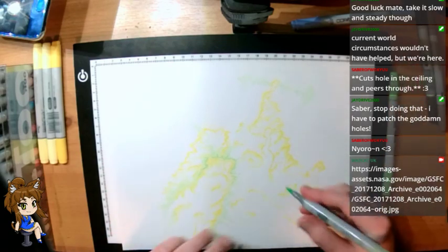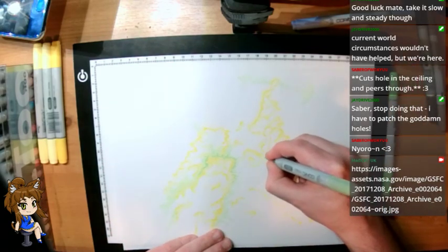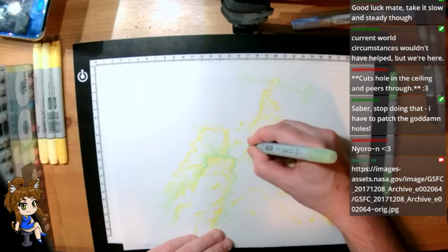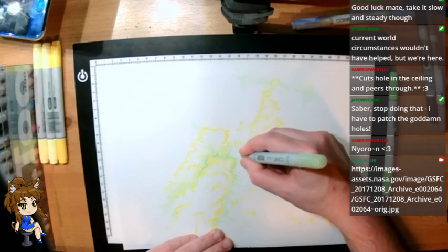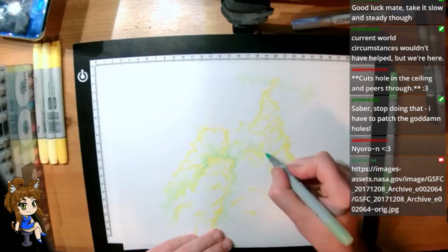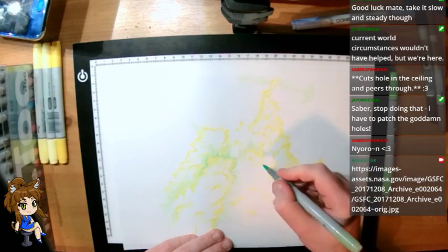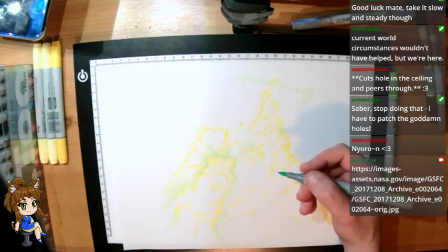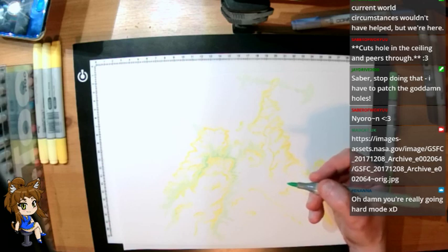In the meantime, let's give this a bit more gaseous look here. Let's just add a happy little tree here in the middle of space. I'm actually wondering if I've got any lighter browns. I don't think I do. I've got that. Brick beige. I'll keep that in mind.